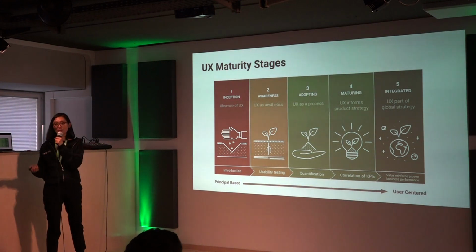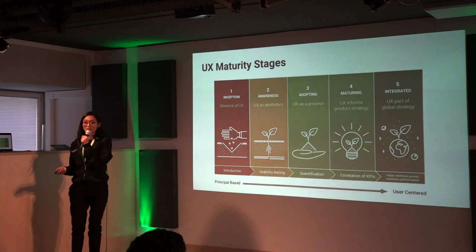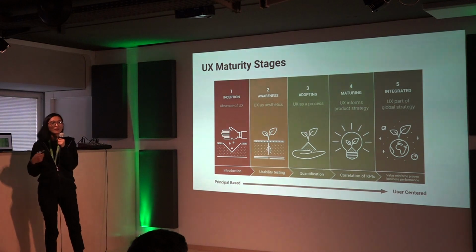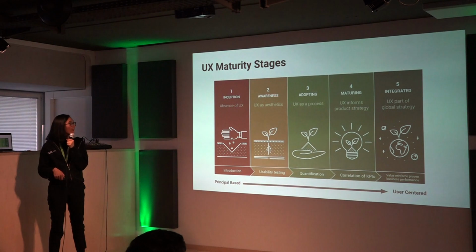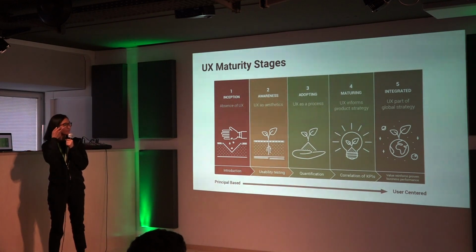As I mentioned before, people come to you already with a solution instead of a problem statement. They ask you to make things look nice. So those kinds of things. And they don't want to invest in UX processes because they don't know how it could bring value. In this case, to go to the next stage, you need to conduct a lot of usability testing. It helps you a lot to show the value to other people.